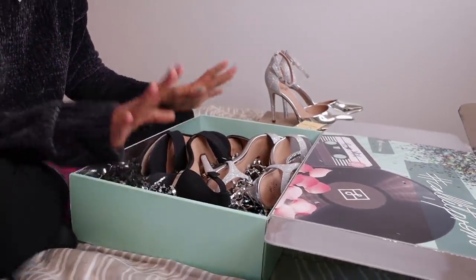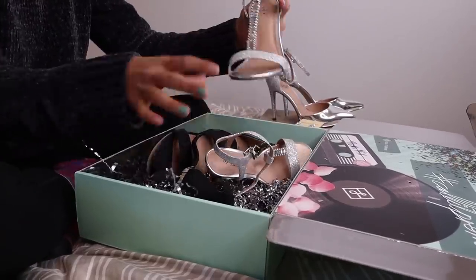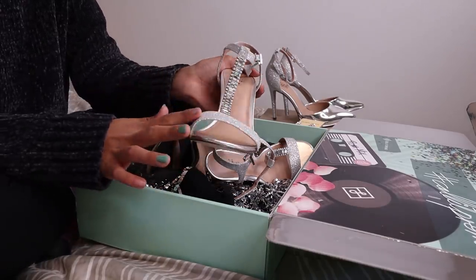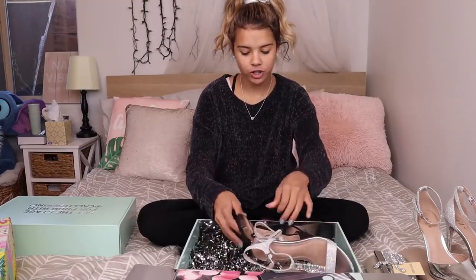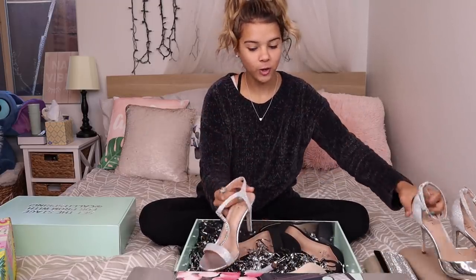Because Call It Spring has got me three pairs of shoes in these two boxes. I am so excited, and this is gonna be so hard to choose which pair I wanna wear. But we have got these shoes right here. I love how it has got the, I don't know what to call them, bedazzles on the very front, and it's sparkly across the entire thing. Oh my goodness, you guys, these are absolutely beautiful. I just love them. And I am used to wearing these type of heels. So with these type of heels, that's gonna be a little bit different, but it's gonna be fun. We're gonna test them out and see which ones we like.